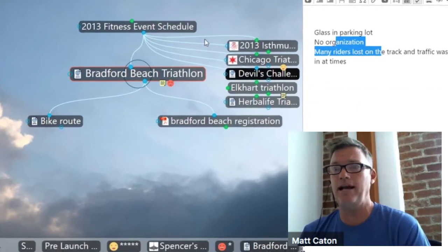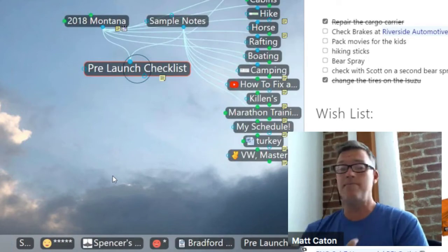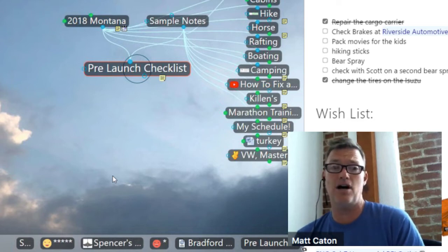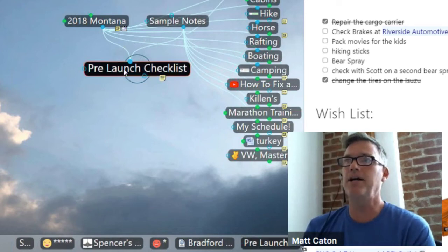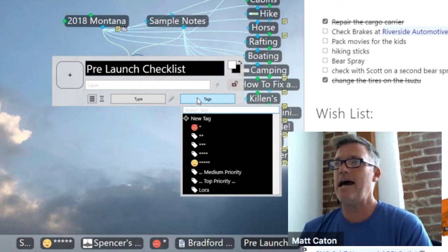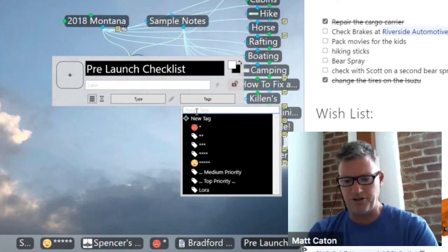I'm going to now create a new tag for my unfinished checklists. Every time I create a checklist, I'll assign a tag to this thought. When everything on the list is done, I'll simply remove the tag. It's that simple. So on the thought, I'm going to click on my pre-launch checklist and tap to add a new tag. So my new tag, you can name it whatever naming convention works for you.